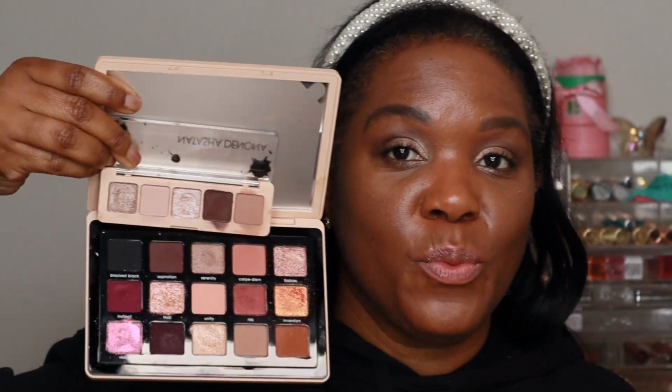Now, here's where the rubber meets the road, babes. I don't feel like this is an extension of this palette. I don't feel like the mini is an extension of this palette at all. In fact, I think this is one of the most disjointed mini versions based on the midi version that I have ever seen Natasha Denona do. And I have a lot of those. So we'll be taking a look at those as well in a future video.